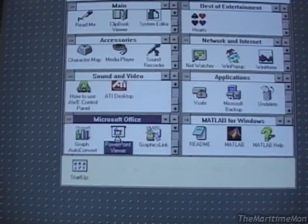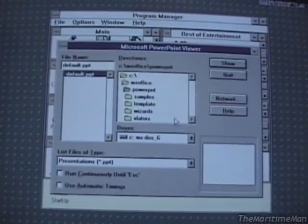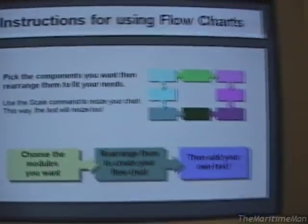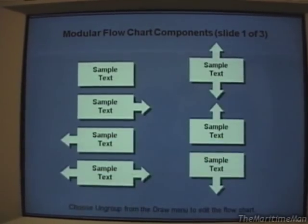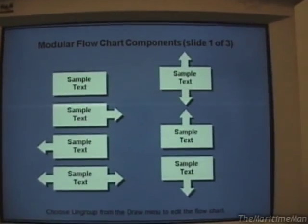PowerPoint viewer. I wonder if this has sample PowerPoints. Default. Oh, that's funny. Cute pencil in the corner. Samples. Aha. Whoa! Instructions for using flowcharts. Oh, I'm going to turn off the turbo. You'll get to watch it draw the next slide like a slug. Maybe that's an actual animation effect. Maybe it's supposed to work like that.